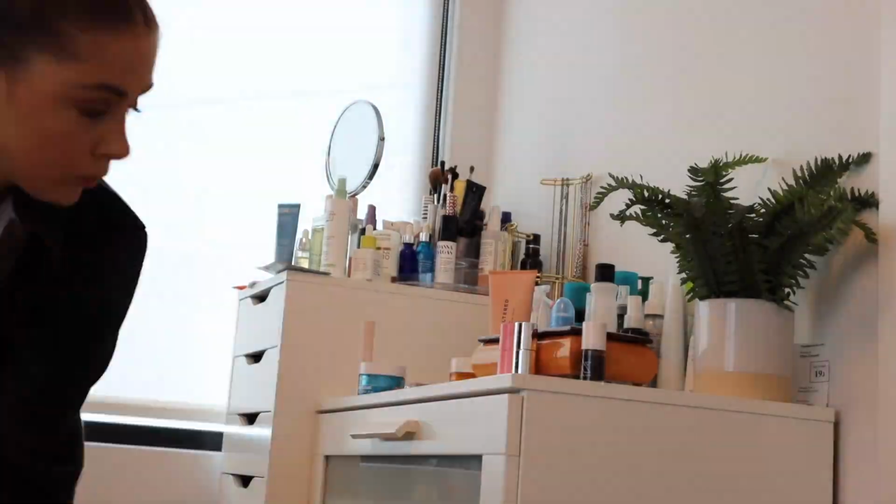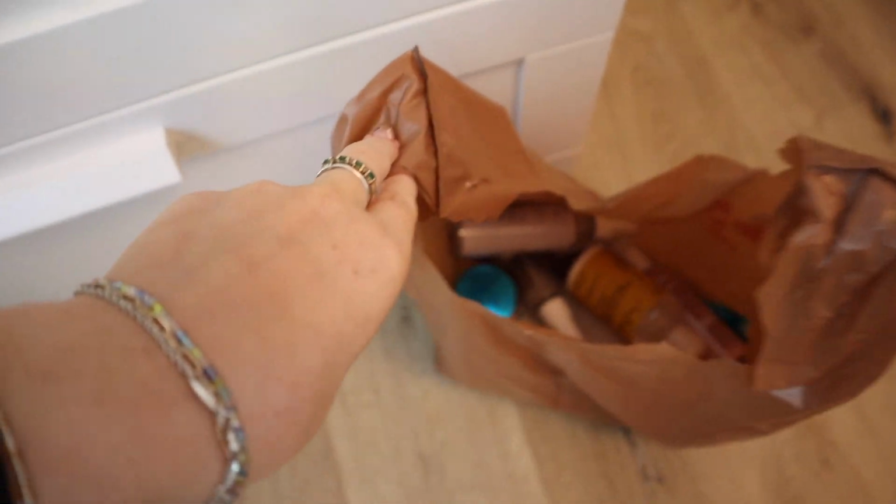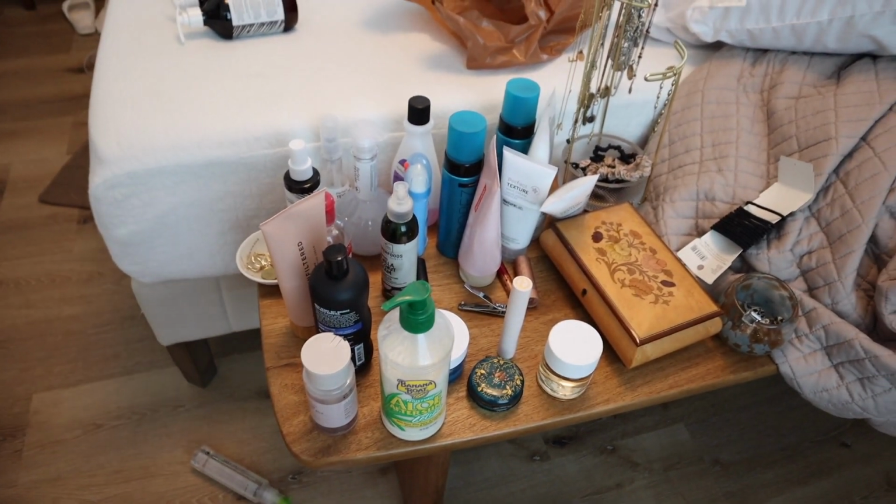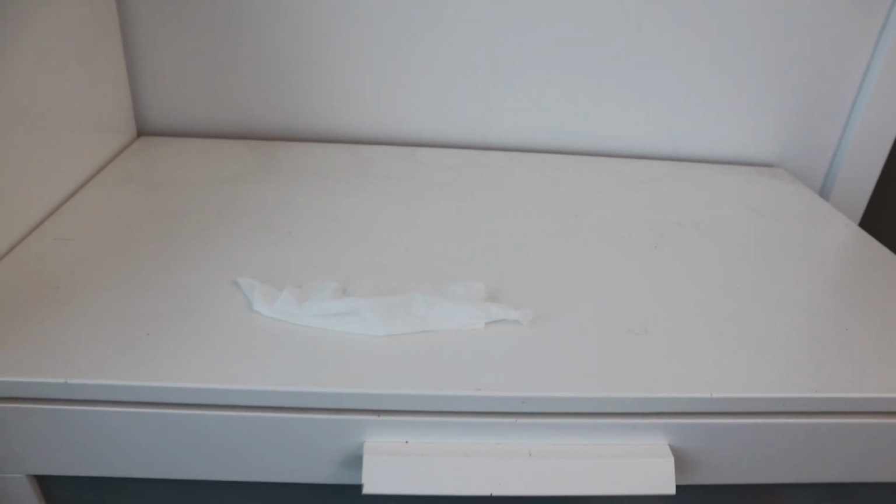Okay, we got this whole top cleaned off now. I threw out a bunch of the empties and half empty products that I don't use. That's all gone, and then this is the stuff that we're keeping still, but maybe not all up here. Next up, we gotta clean this thing.